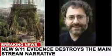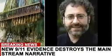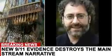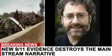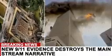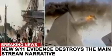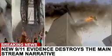And there is the very interesting case of David Hanshew. Mr. Hanshew is a professional photographer for the New York Daily News. He took a famous photo of the South Tower right after United 175 supposedly flew right into this wall.